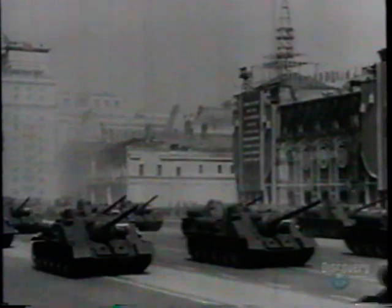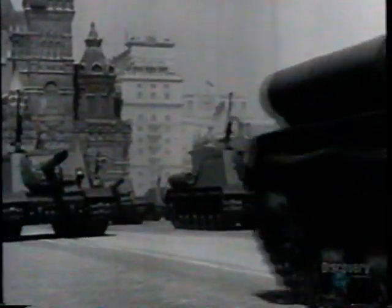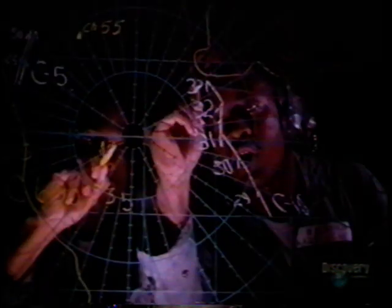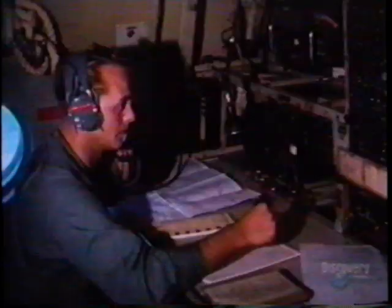By the mid-60s, of course, the Cold War was beginning to heat up, if I can use that term. And the Americans wanted to use this additional radar coverage to ensure the security of North America. So the EC-121 began to be integrated into the NORAD chain.